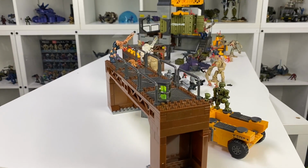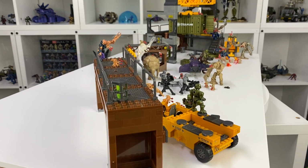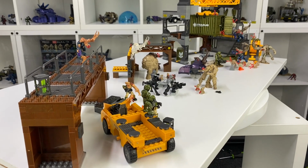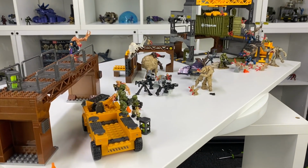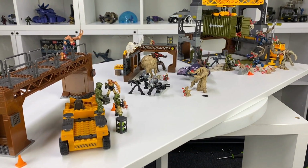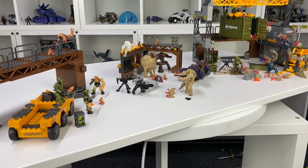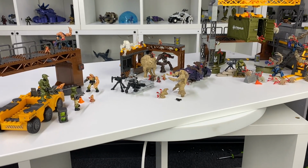So first up, I think it's undeniable that these three sets display absolutely fantastically together. And that's impressive considering there's 12 years difference between the production of the first one and the most recent one. So hats off to Mega for keeping the continuity in this line.